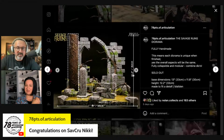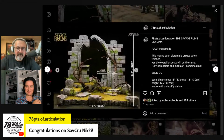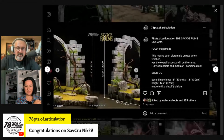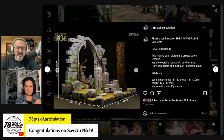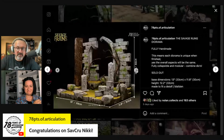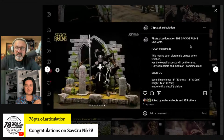Yeah, it has been a long time since I've bought a diorama, and this is great. It's beautiful. I do have the street scene turtle set, the Mirage turtle set. It's beautiful. It's so nice. I don't have it set up right now, but it's awesome. And there's the base. Yeah, nice work. Very nice.